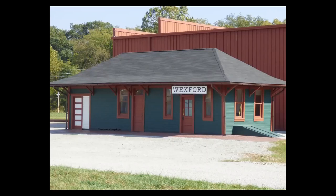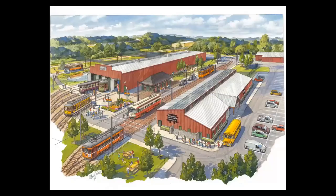And why do we want to repaint it? Well, it's part of this big complex that we're building. So right now we have the trolley display building over here. We have Wexford Station. We're going to be adding a number of things. We're going to be adding Trolley Street, two-track brick street. We're going to add a nice park over here called Barry Stout Park, named after a state senator.